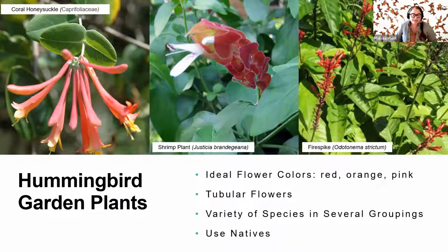And then use natives, of course, when possible. And I got a little fun fact here. Hummingbirds have also been known to show an interest in red-colored lipstick, fingernails, and clothing. So if you're out there in the garden, that might be another way to get a hummingbird's attention with your lipstick, fingernails, or clothing. Just keep that in mind.